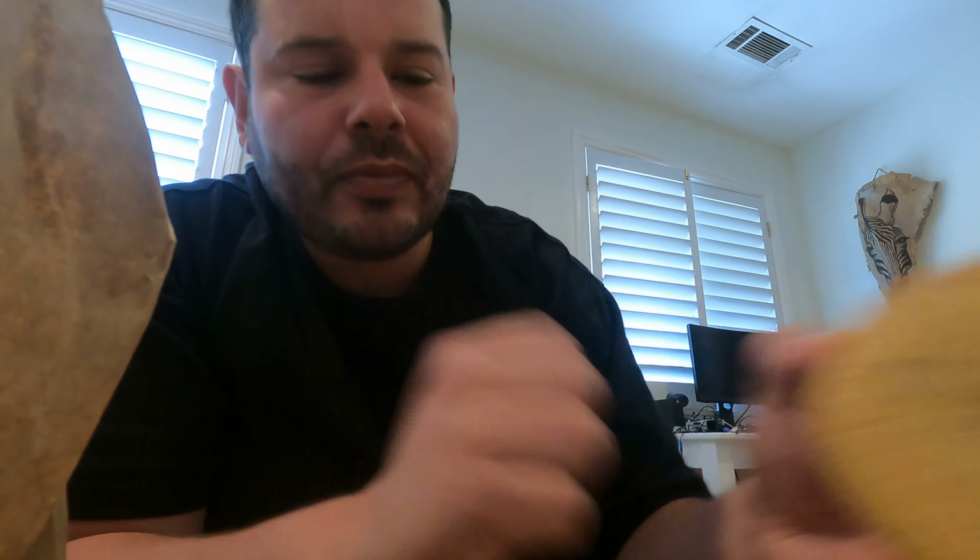Let's try this chocolate one. That one sucks. That one's really dry. And then we'll try the sugar cookie. Nice and soft. Oh, that was good. All those are really good.